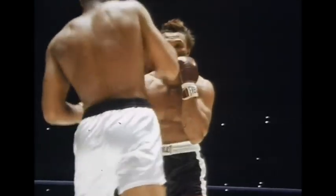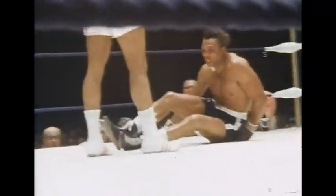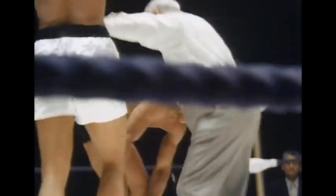Here comes the champion. Look at this. He's throwing his left, he's throwing his right, he's throwing combination punching, and he's keeping relaxed when doing so. And after a beautiful flurry, he knocks his opponent down, and that's that.